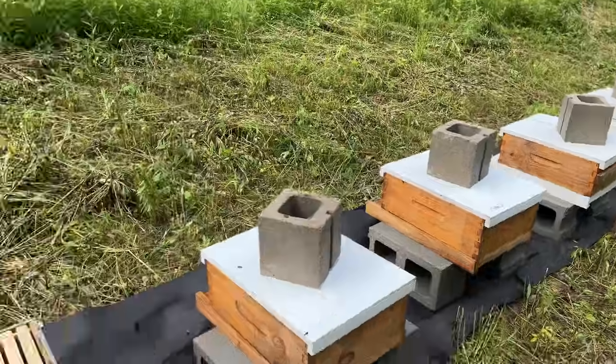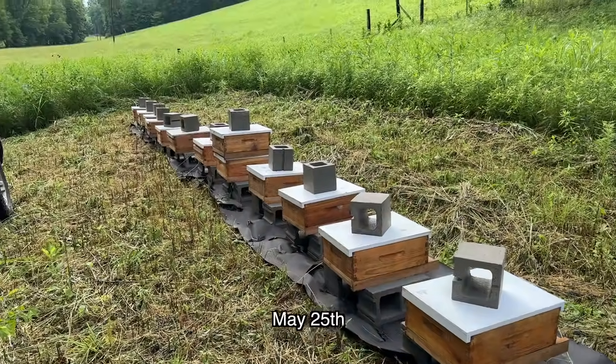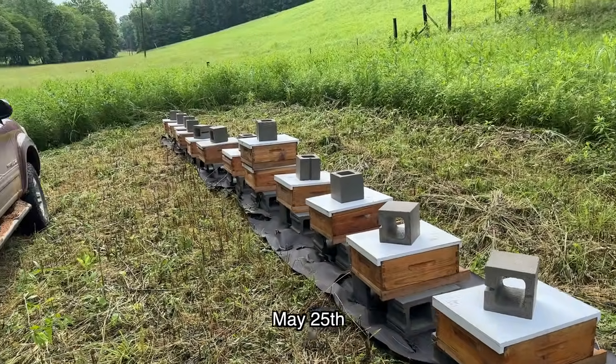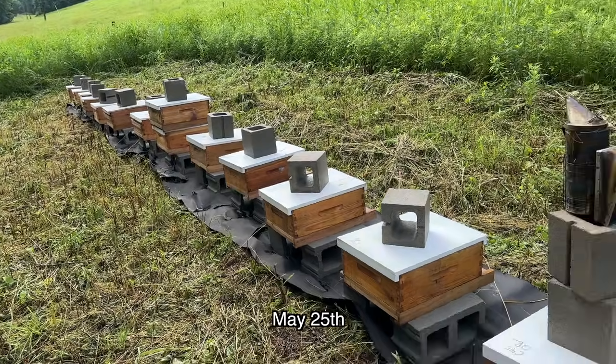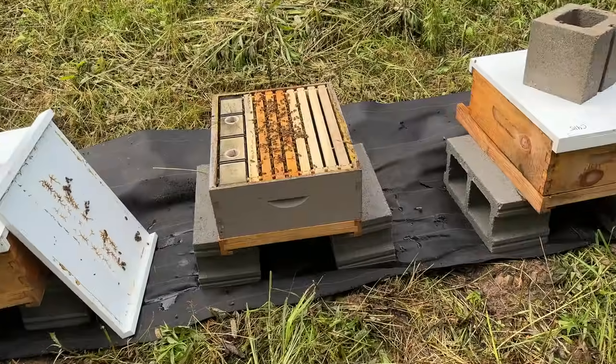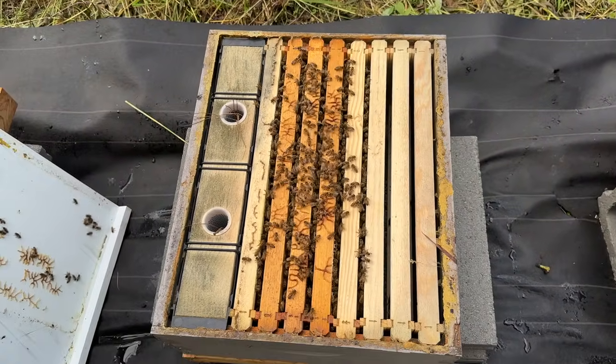I'm back this morning feeding this yard because some of these hives are pretty light and I'm a little concerned, and I've got a window where it's not raining that I can get some feed in them. Another dud to combine there. We've got some that are pretty big, some that are relatively small. This one I'd say is a medium small.